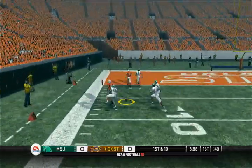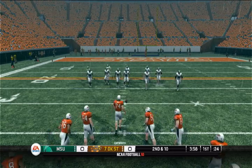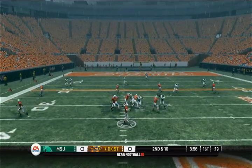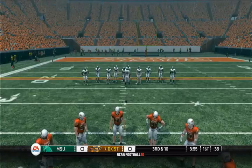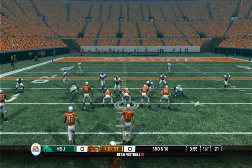Offset eye formation in the backfield. Throws it to the outside. It's dropped. Incomplete. It's second down and 10 to go. Ball on the 30-yard line. They line it up with 3 receivers. Trying to get it to the tight end, but it falls to the ground. He just had too much on that one, Coach. The quarterback put everything he had into that one. The problem, it was inaccurate.